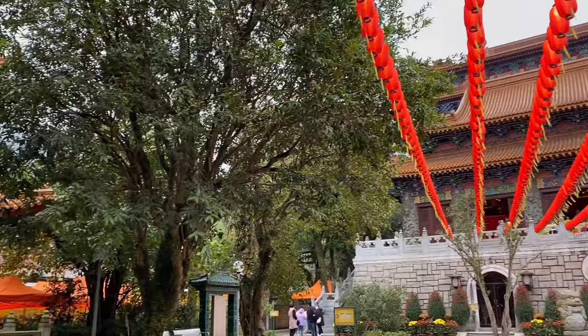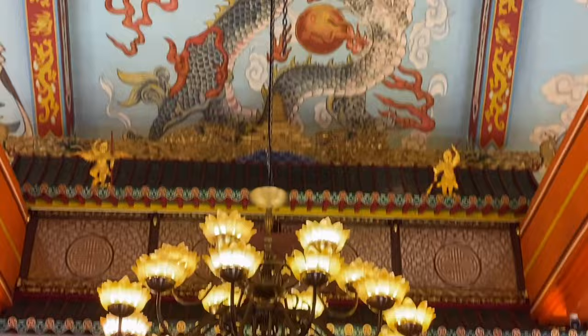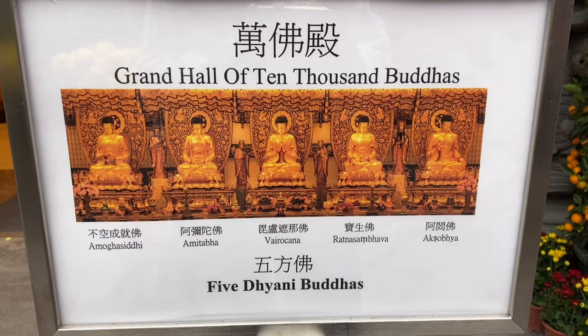I feel very lucky to be able to visit this wonderful place in Hong Kong. Again, guys, highly, highly recommended that you visit this heritage site. I never knew something like this in Hong Kong existed. Just look at the ceiling treatment of this very beautiful temple.